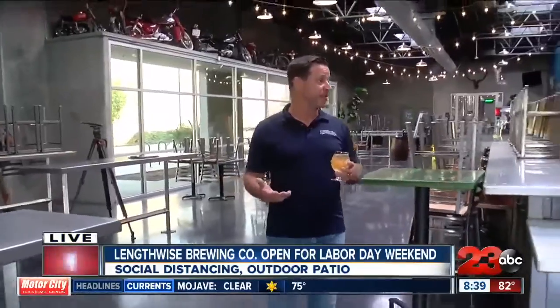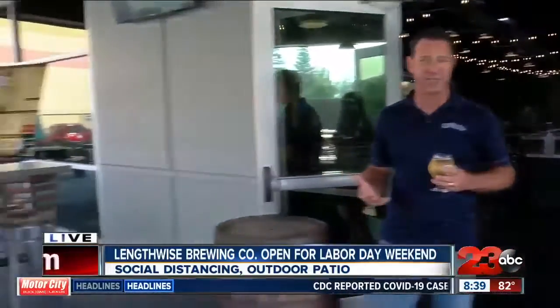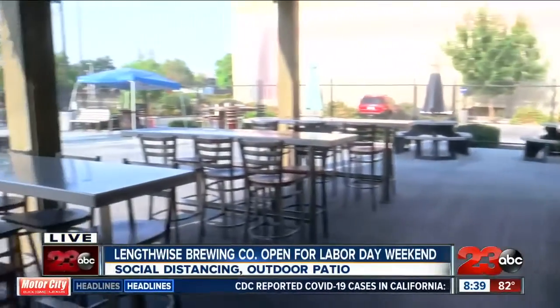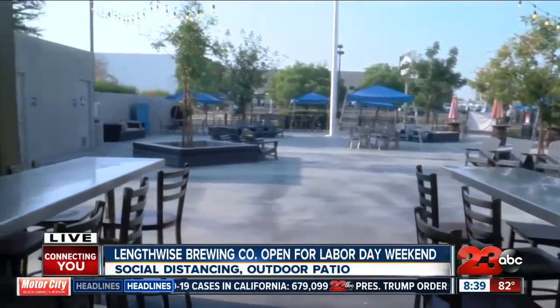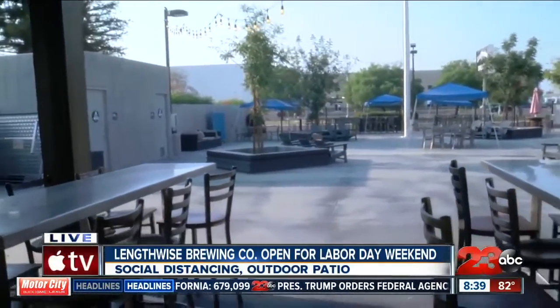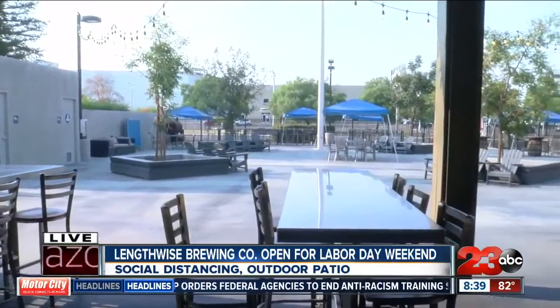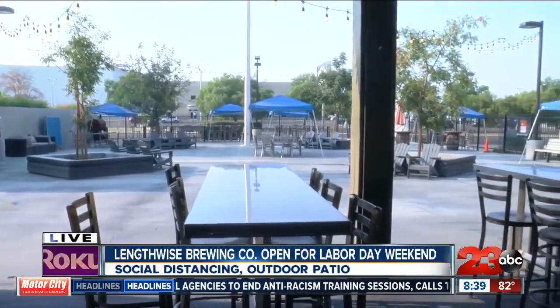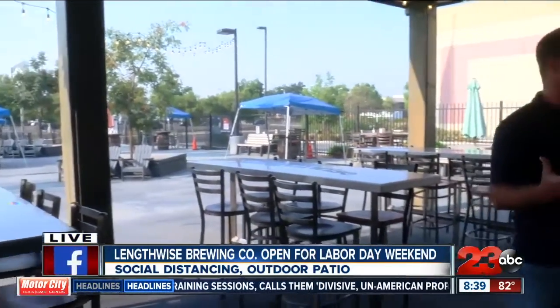In the very beginning, it was only takeout. And then once it was opened up, we were able to go ahead and open up our patio. And the good thing about Lengthwise Brewing Company is, as you're about ready to see, we've got an enormous patio, probably one of the largest patios in Kern County. And so with the social distancing, when you're inside, we recommend everybody wear a mask. But as you can see here on the outside, we've got a very large patio where people can come, sit down and enjoy themselves. We've got a couple of really large cooler fans to keep everybody nice and cool.